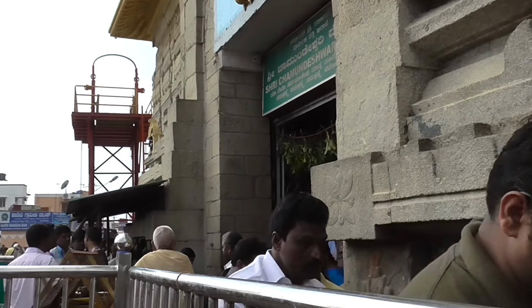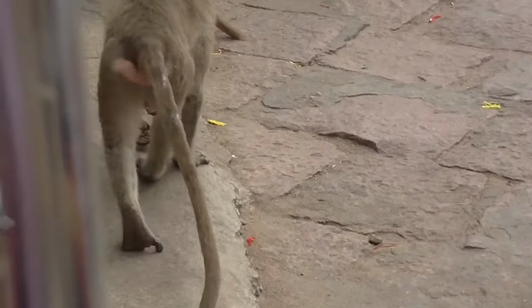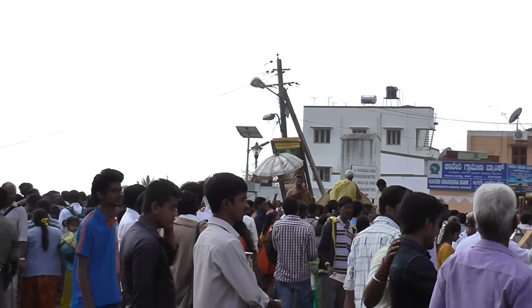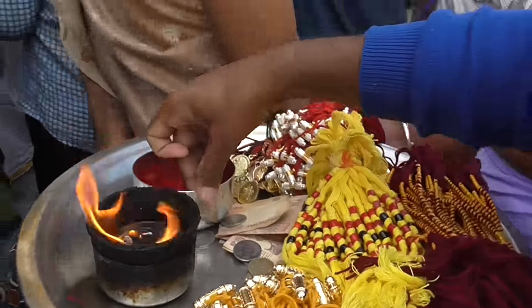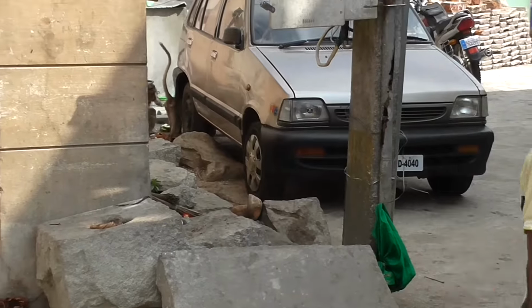A madhouse. These are all over the place. Procession came out. He's trying to chase the monkeys away from the temples.